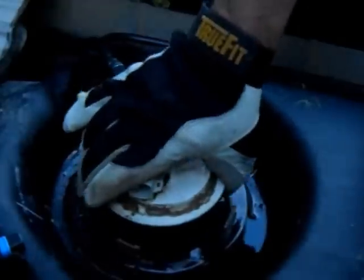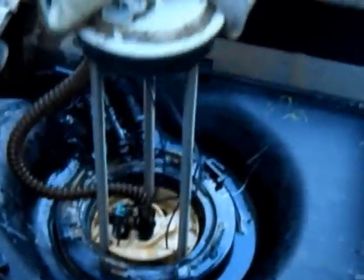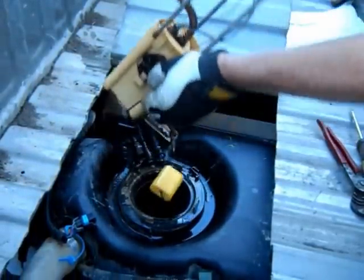Anyway, you can pull out the pump. Oh, shit. Oh, look at that. It all comes out. My fuel gauge don't work either. It ain't been working for a long time. And I'll show you why it don't work.